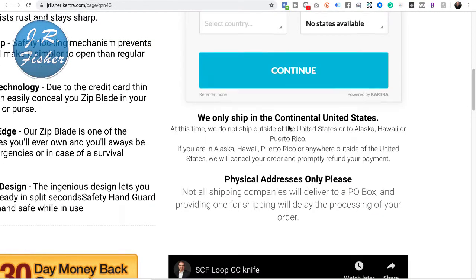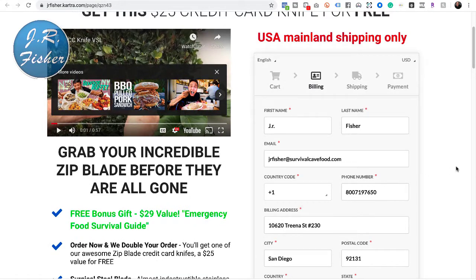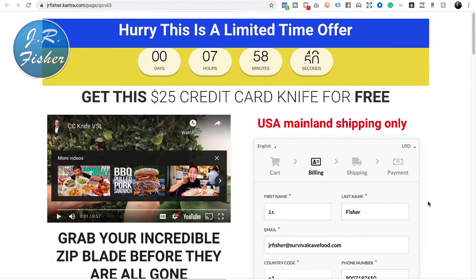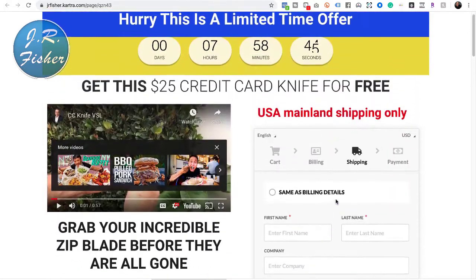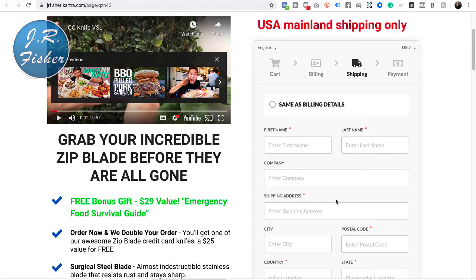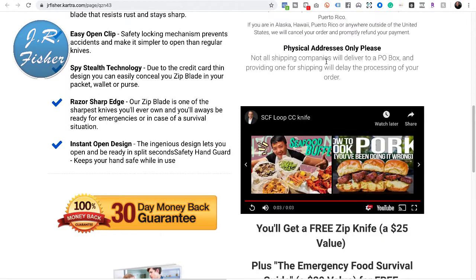And I'll click continue. Now what it's done here is it's filled in all this information down here, all this address information, my name and all that, because I've used this before. And I'm going to go ahead and pick the country, which is the United States, and we'll go ahead and click continue. And then what it's going to do is it's going to ask for the actual billing details. Now I can click this button here and it will populate the same, okay? Then I click continue right here.